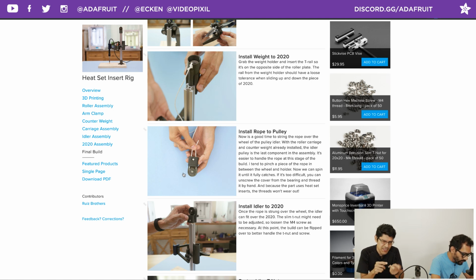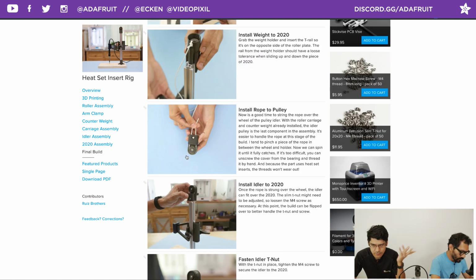You have to pinch it in there and then rotate it slowly so that it catches the rope. If you have a thicker piece of rope, it probably won't work with this, so you might want to check the thickness of your rope before building it. That's why I said the rope is 2.5 millimeters thick, because I think anything bigger probably won't fit in my little idler.